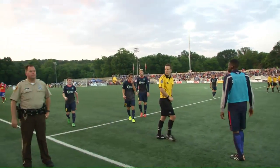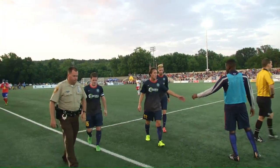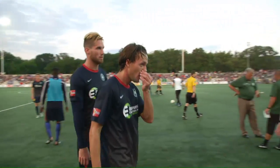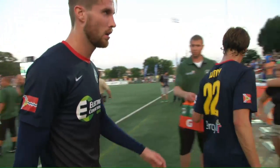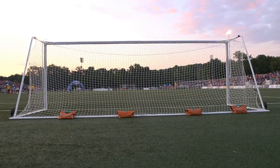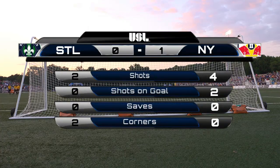As they have done in the past, when this scenario has presented itself, this exact situation, when they've come back to answer in the second half, at the very outset of the second half, Joe, the first 10, 15, 20 minutes, they have been a different soccer team, and that will have to take place as well again tonight. New York has outshot St. Louis 4-2.